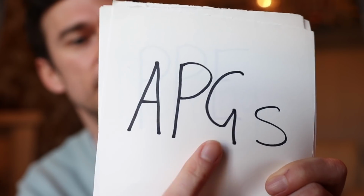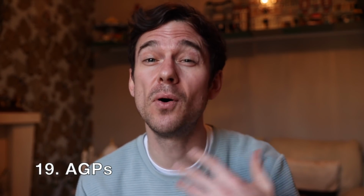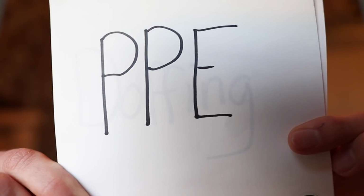AGPs. I've spelled it wrong, that should be AGPs. Aerosol generating procedures. These are medical procedures that we do on patients that are likely to throw tiny droplets into the air called aerosols, so more likely to infect the healthcare professionals doing the procedures. These include things such as intubation, so putting a tube down someone's throat to ventilate them.